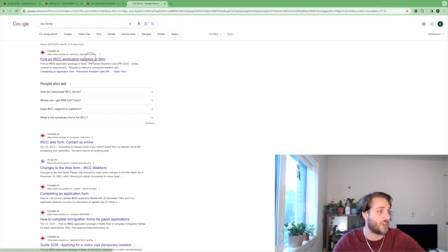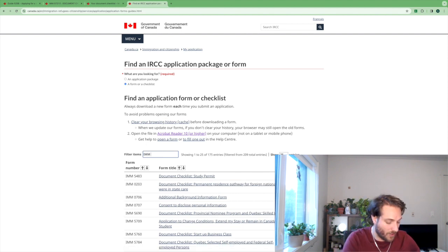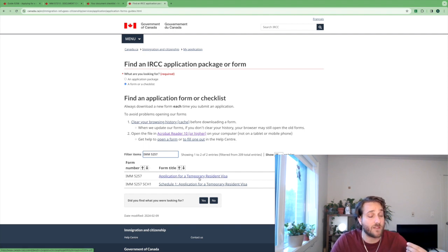Again, you always want to make sure you're using the most up-to-date one. So under forms or checklist, we want IMM 5257. We know we answered the right things because, as you saw in the previous one, 5708 is when you're applying to extend visitor status, visitor record. This is a TRV from within Canada.